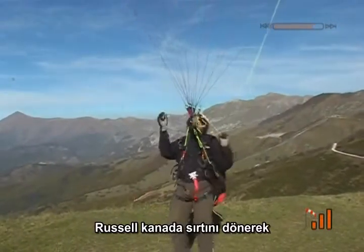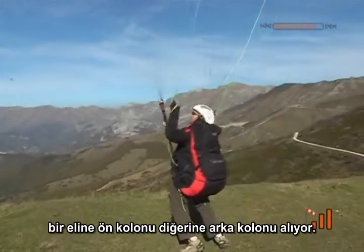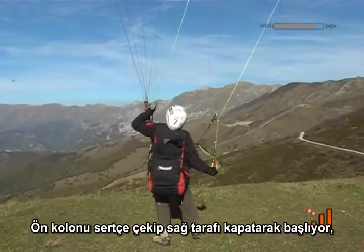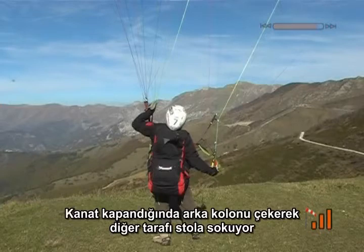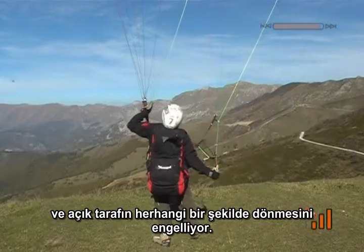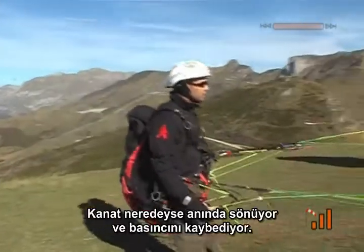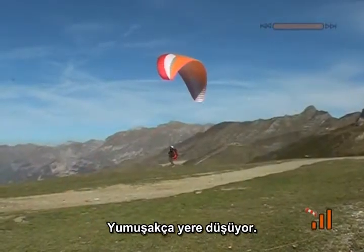With his back to the wing, Russell takes the front risers in one hand and the rear risers in the other. He begins by causing the right side to collapse by firmly pulling on the front risers. When the wing is collapsed, he stalls the other side by pulling on the back risers, preventing any rotation from the open side. The wing finds itself almost instantly deflated and depressurized. It drops gently to the ground.